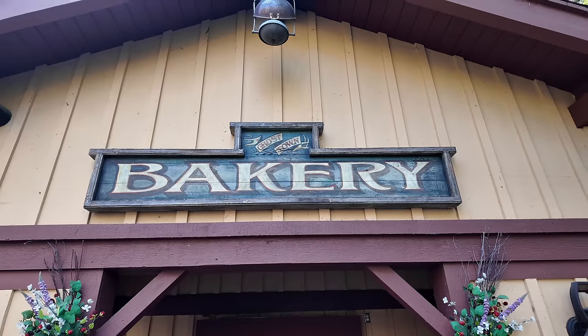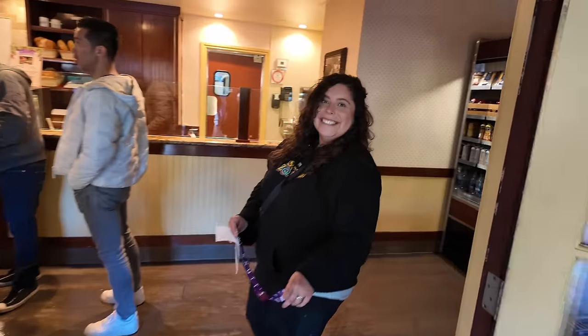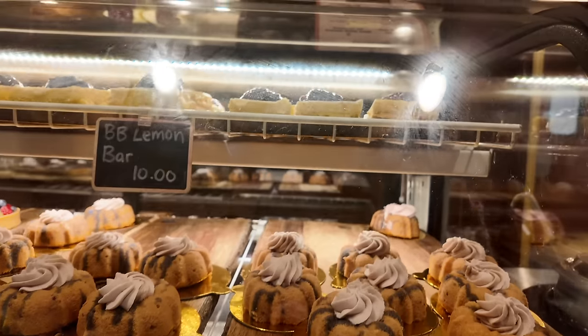Oh my God. So now we are headed to the bakery. Hopefully they have the cookie. And yeah, let's see how it tastes. Let's do it. So do they have the cookie? They have it. We're in business. They actually have so much stuff that looks so good. I think we might have to order something else too. If you're in the mood for it.